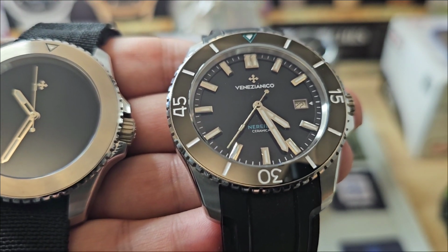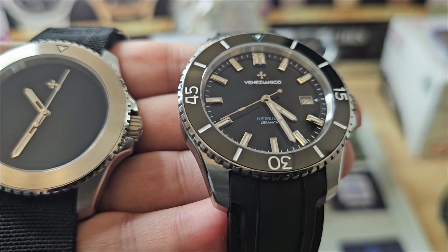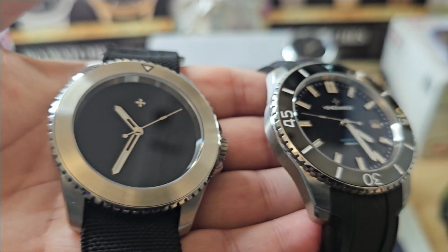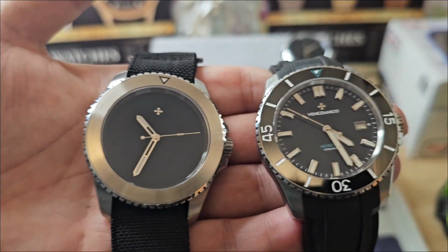This is enamel dial, ceramic bezel, and enamel dial is beautiful. You get them on the Rolex Submariner, enamel dials on Rolexes, and many premium watches. But look at the Musou Black paint. I don't know if you can see the difference, guys. See if I can get this.